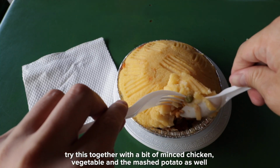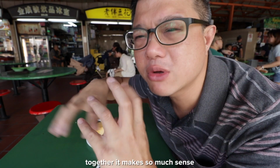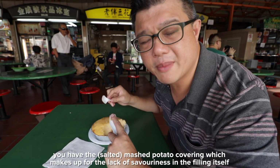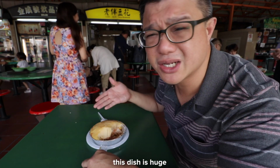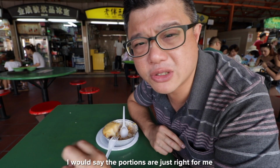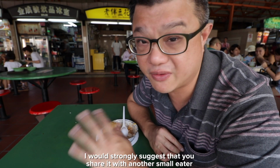Try this together with a bit of minced chicken, vegetable, and the mashed potato as well. Okay. Together it makes so much sense. Just enough savouriness, just enough vegetable flavour, just enough tomato flavour. The mashed potato covering actually makes up for the lack of savouriness in the filling itself. This dish is huge. It could actually feed 1.5 people, 2 people, and for $6, it's amazing. I would say the portions are just right for me, but for a small eater, I would strongly suggest that you share with another small eater.